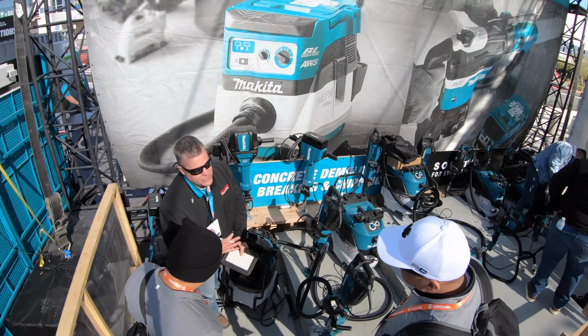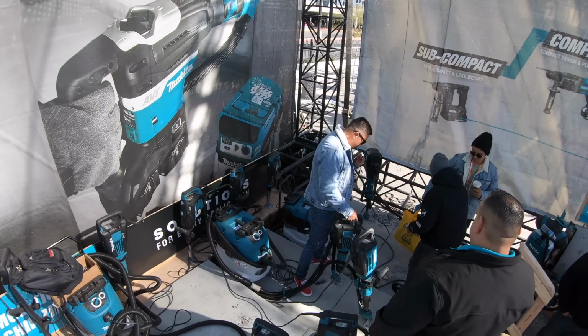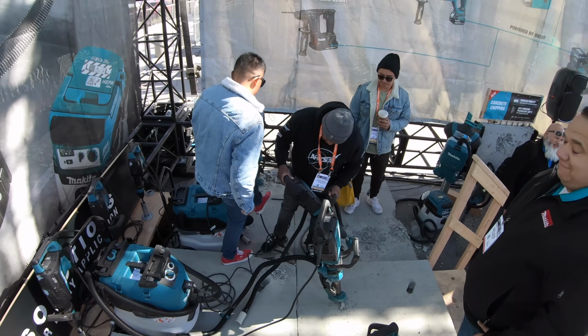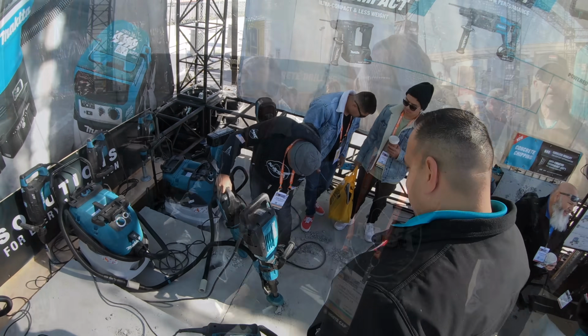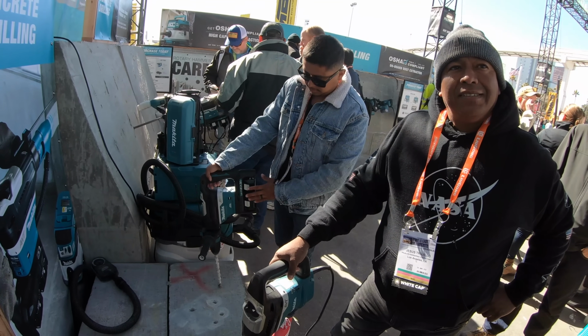So Makita has a full line of concrete hammers, drills, and breakers, and in one of their booths, they claim that their battery power will beat their corded. We're going to get 2 neutral people to do the test for us. Let's do it now. You guys are my 2 guinea pigs today. Jesus, you're running the corded unit. Edgar, you got the battery powered unit.